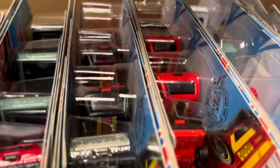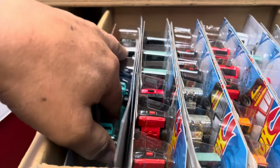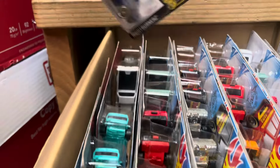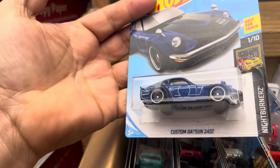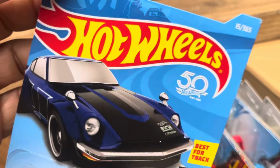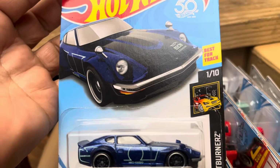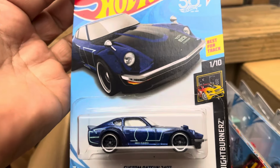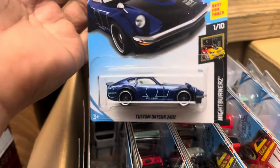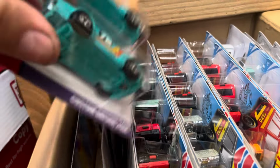Now, let's see. The box right here. Yeah, it won't fall right here. Cool. All right, it says Datsun. Let's check it out. Ooh, I like this Datsun. Custom Datsun 240Z, guys. That's beautiful. That was like 6 years ago already. Oh, no. It is 6 years ago. Oh, my God. We're on the 56th anniversary of Hot Wheels. Time flies, guys. I just have to tell you. Time flies.